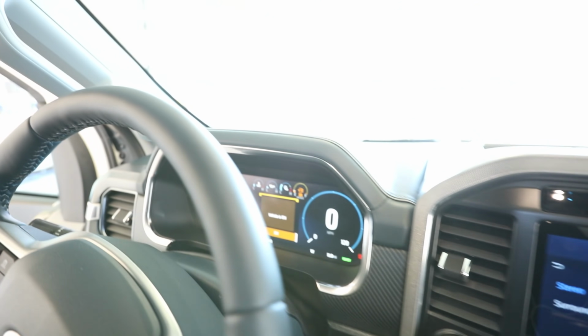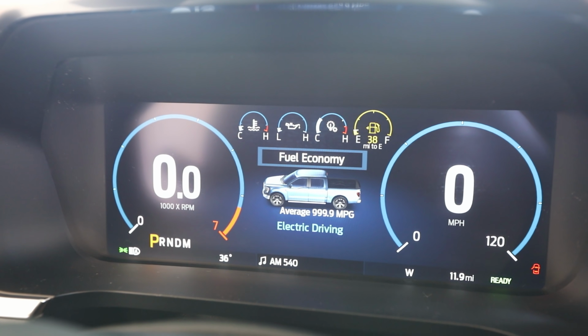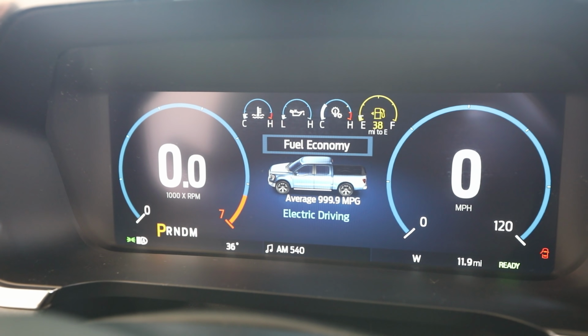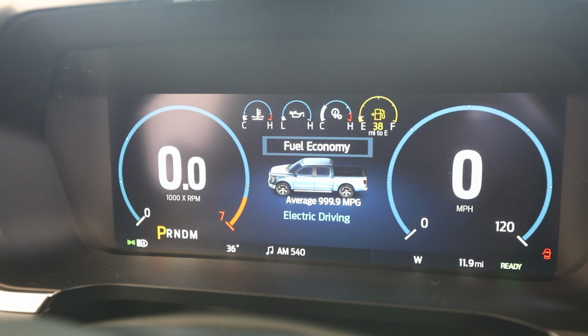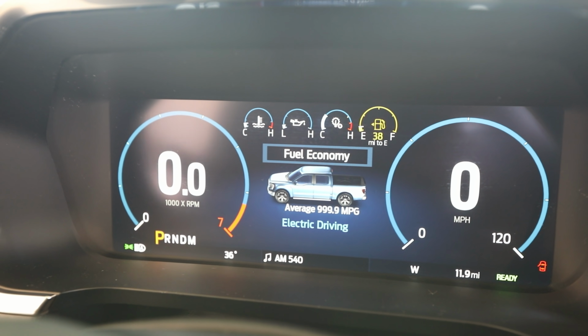Coming over here to this screen, it's telling me the vehicle's on, even though you can't hear it running. You should see our fuel economy right now. What? Yeah, that's right. 1,000 miles per gallon out of the 2021 F-150. But this has been in electric mode since we've gotten it, and it only has 11.9 miles on it. The indication that the truck's ready to move is the ready button on the right-hand lower side of the screen there. That says, hey, we're started, because you can't hear it.